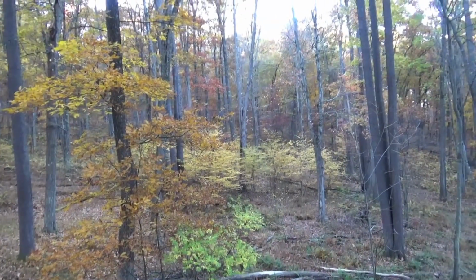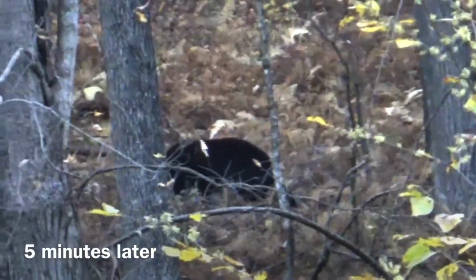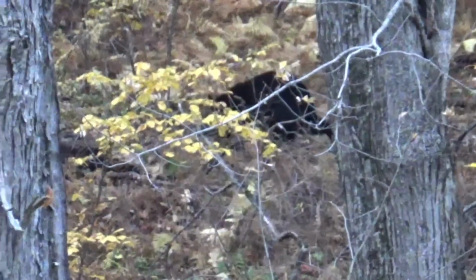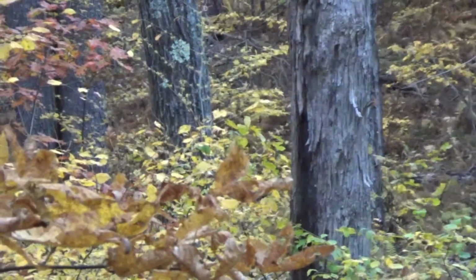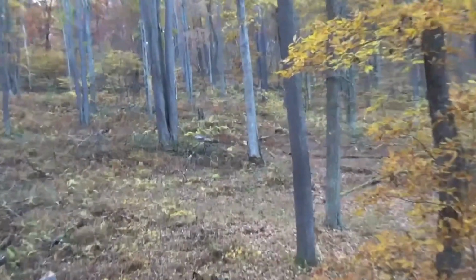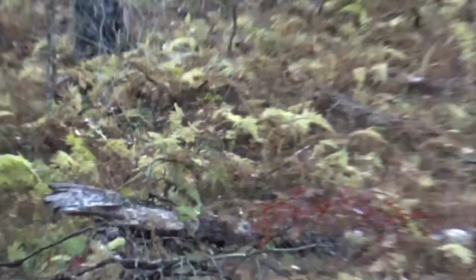It's been like 15 minutes since the last time I seen him. Last time I seen him, he was over there and he was headed towards all this thick beech brush. He's kind of headed my direction again. He's coming. Yeah, it's an extremely small bear. It's about 60 yards away.